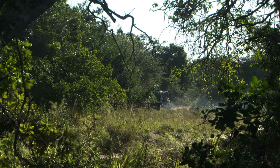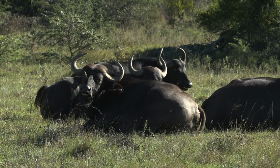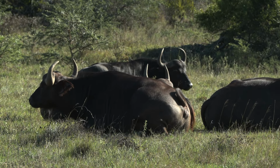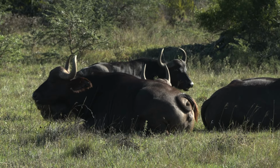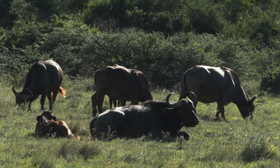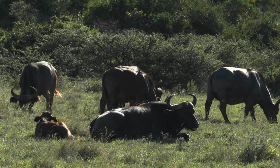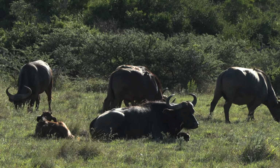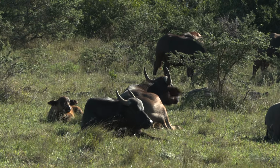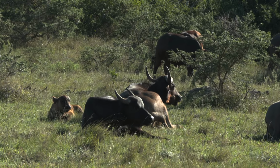It looks to me like we've caught these buffalo at the very end of their relaxation, chewing their food. A lot of them are starting to get up and mobile now, start feeding again. That's usually a sign that they've got to the end of their food source in the first chamber of their stomachs. They've regurgitated it all, chewed it to a good cud, a nice fine pulp, and have now swallowed it and are now in need of some more.